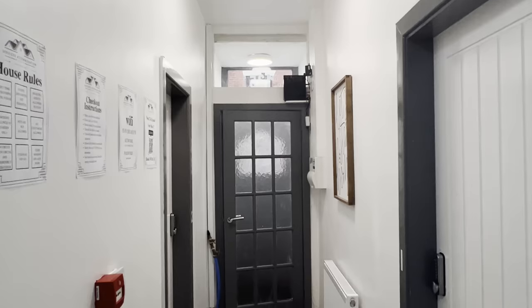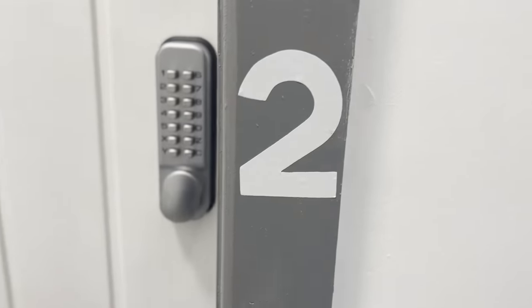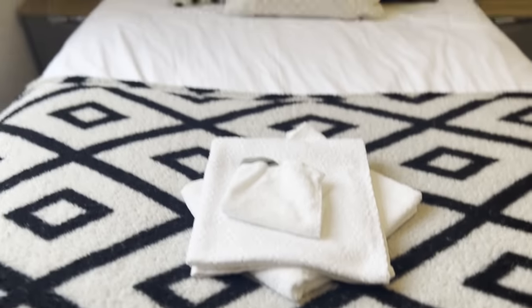Let's go look at some of the rooms. Come on, let me show you around. That room's taken at the moment. This is room two. So they're like little hotel rooms. Yeah, what you've made them.